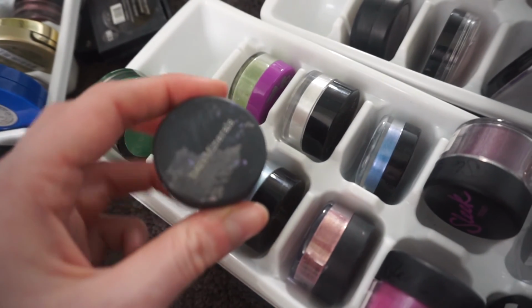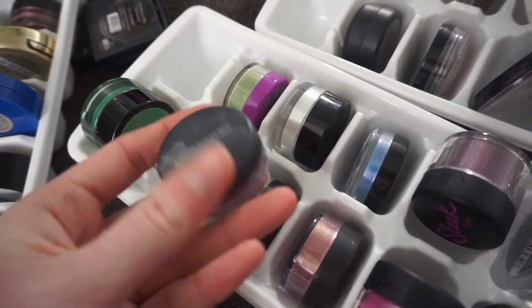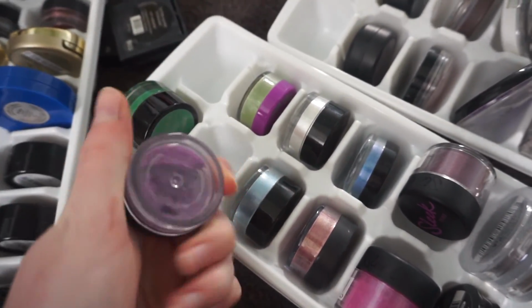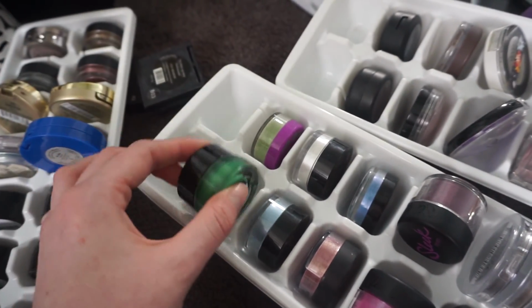I have a Bare Minerals one. I don't know what happened to the lid. I think I took it on holiday and it just ended up like that. I don't really like this one, not a huge fan, so it's probably gonna go. And then I have a Velvet eyeshadow, which I haven't used yet. It's this really cool green, so I'm going to keep that.